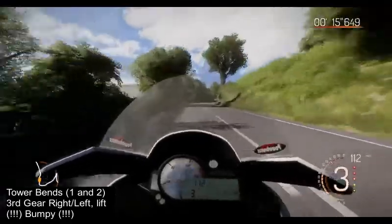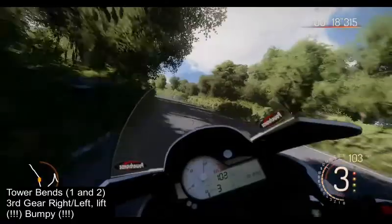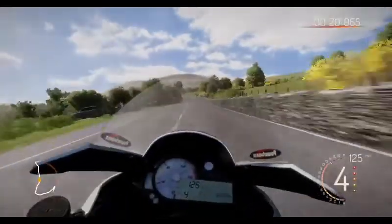Heading towards Tower Bends now, so I'm in third. I'm going to lift off the gas a little bit here and then get on the accelerator as early as I dare, trying to keep that line nice and tight, but the back end will skid out. It's quite adverse camber there.